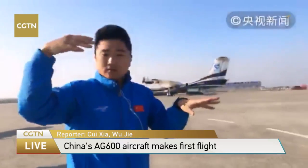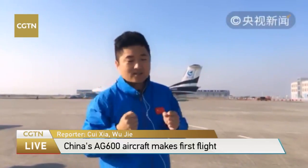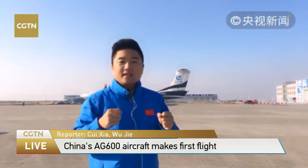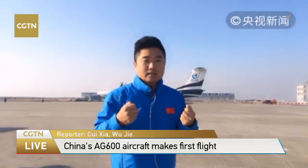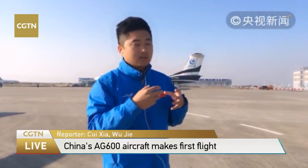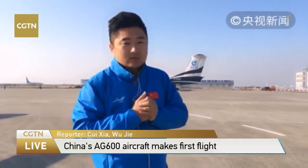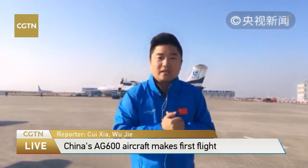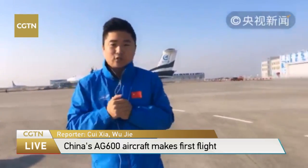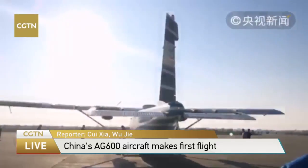Because this is the first flight of AG600, so we need to take a closer look at whether the AG600 is flying in the normal, stable way, or any shaking, any technical issues, or mechanical concerns. This is a very meaningful maiden flight, and we also need to consider all the factors during the flight.